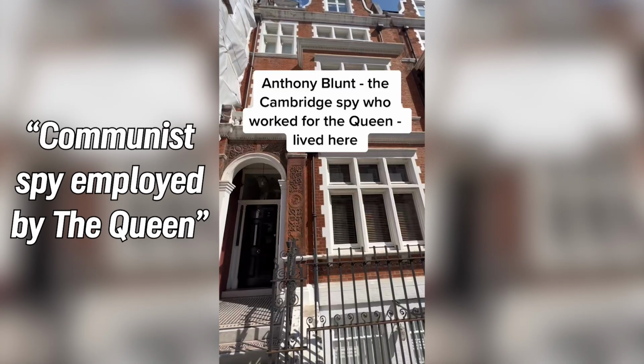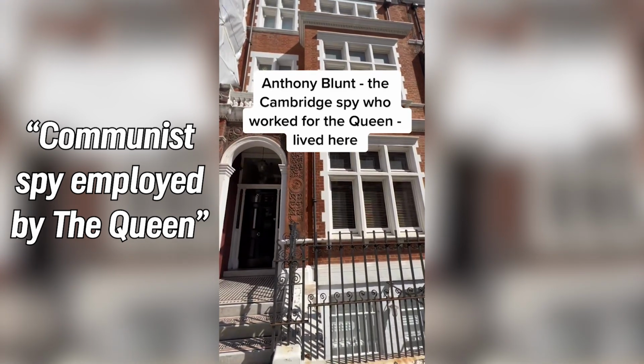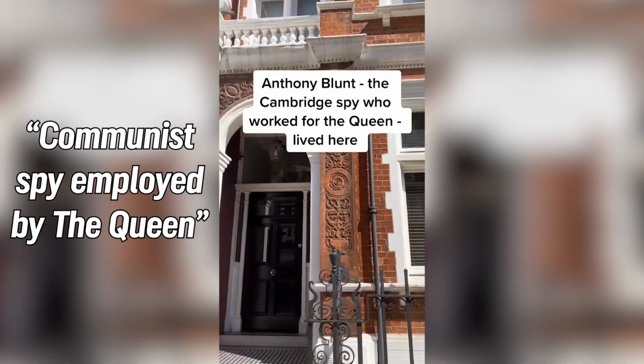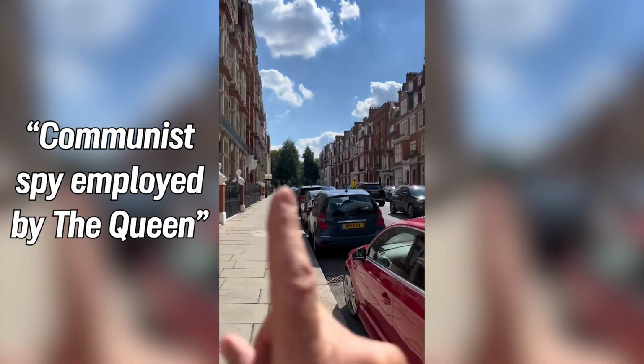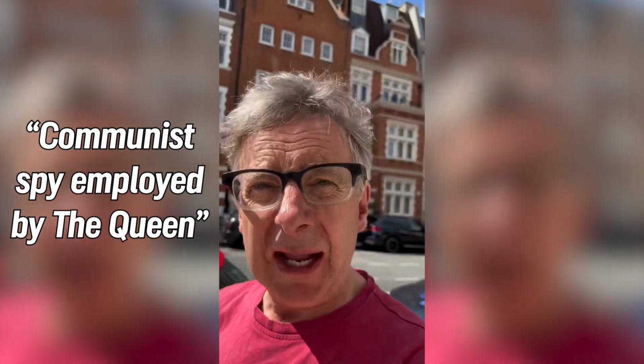A spy who worked directly for the Queen, even after being unmasked, lived in this house. Number 30, Palace Court, the Russian embassy is just at the end of the street in Notting Hill. The man's name was Anthony Blunt.